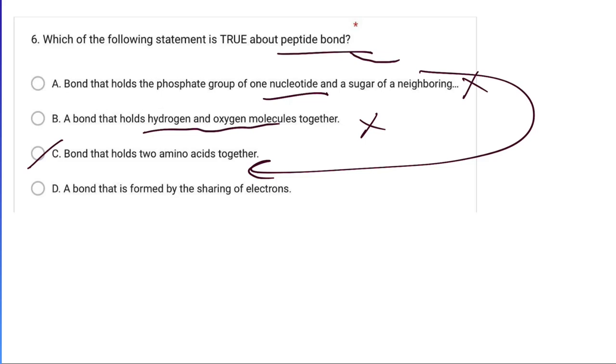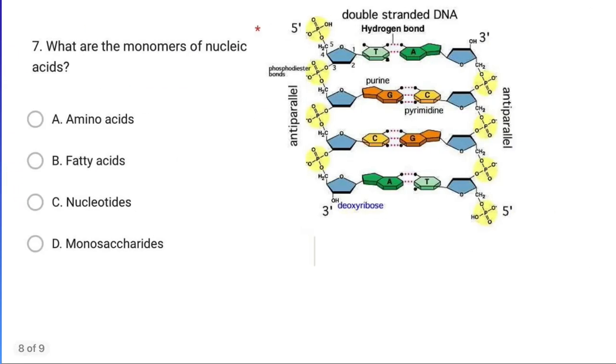Okay, let's look at the last one. Okay, the bond that forms when the electrons are sharing their electrons. Okay, so here, it actually involves covalent bond. So, the answer is wrong. So, the answer here, we know directly it is C.